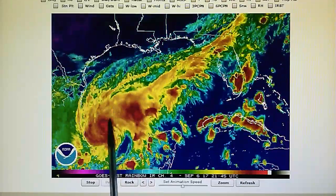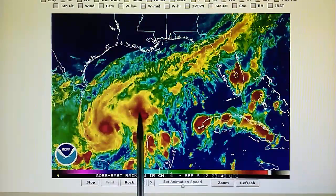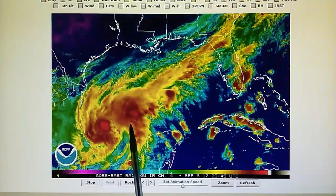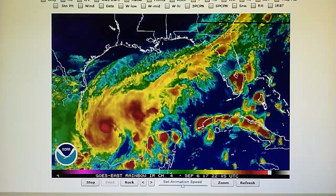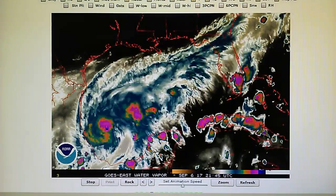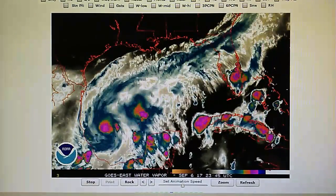This is very strange. We see a lot of diminishment. This center has been split up. You can see 2 areas there, and a lot of evaporation here on the outside. We'll keep an eye on that. Again, there's the water vapor map for Katia.